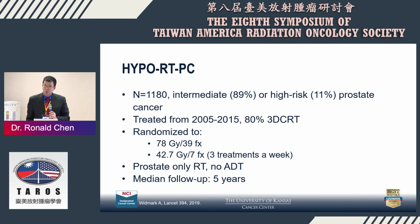This is a large trial with 1,180 patients, mostly intermediate risk, so almost 90% intermediate risk. They were treated between 2005 to 2015. This is a long time ago, and mostly they were treated with 3D conformal radiation, not even IMRT. But I think this is an important trial because it compared conventional fractionation, 78 gray in 39 fractions, to really ultra hypofractionation, 42.7 gray in 7 fractions.